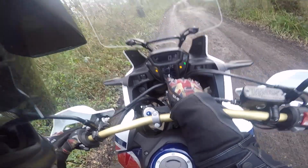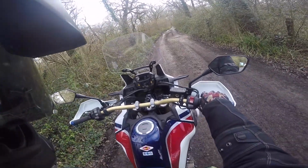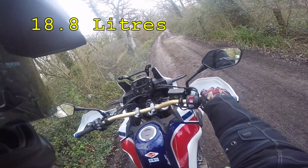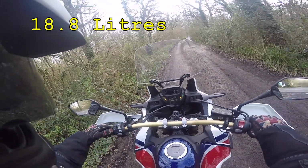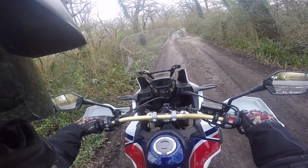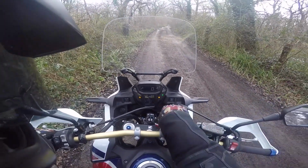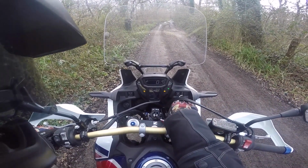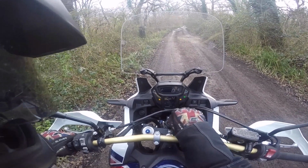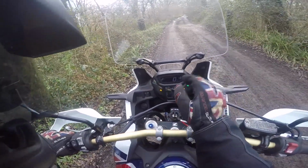Now, this hasn't got the most massive of tanks. The original one had a 23 litre tank or something. This one, I'll have to look up what the litre is, but it's got one of these eco engines, and it's claimed up to 60 miles per gallon, depending on how you ride it. ABS: push that, and it'll turn the ABS off to the rear only. It'll always keep ABS on the front. And then you've got this button over here, which just puts on your auxiliary lights.